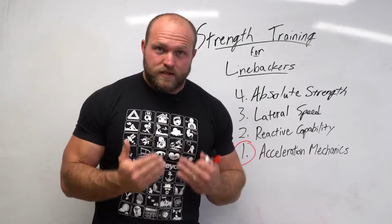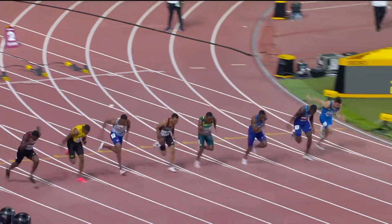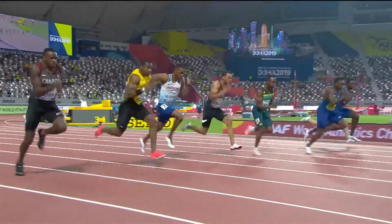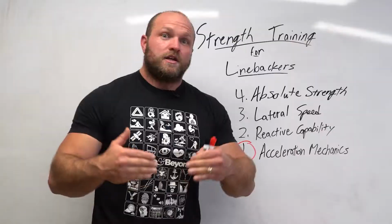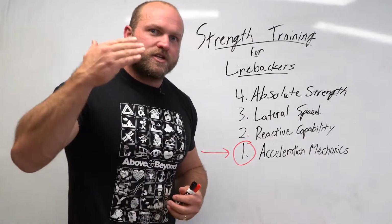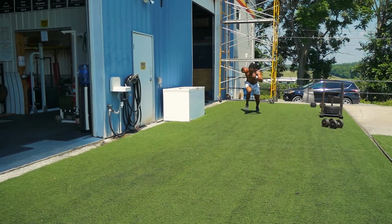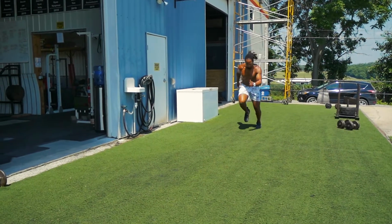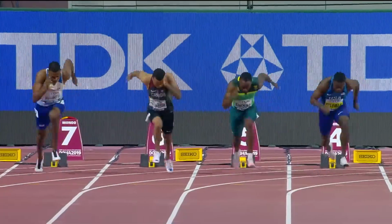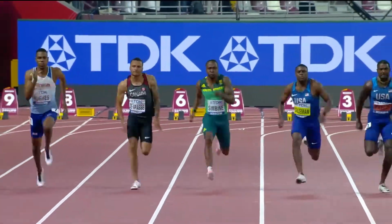And they don't take a step back and recognize that when 100-meter runners or 200-meter runners come out of the blocks, the first 20 to 30 meters is all about acceleration. So let's take another step back. Let's learn acceleration mechanics. Let's understand what our arms should be doing. Let's understand what our shin angle should be doing. Let's understand what our torso should be doing. Let's understand how we should be grounding to optimize our speed on the football field.